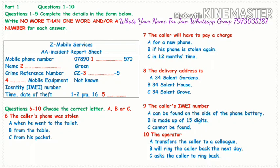OK. So you said your phone was stolen. That's right. I reported it to the police this morning. That's good. I'll need to take down your crime reference number. I've got it here. It's CZ dash 17624 dash 5. Thank you. Let me run through that again. CZ dash 17624 dash 5. That's it.